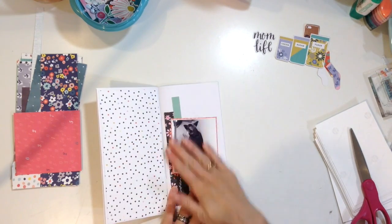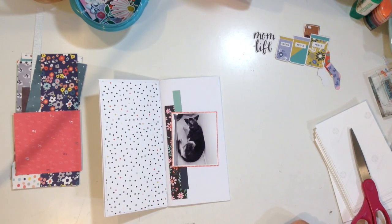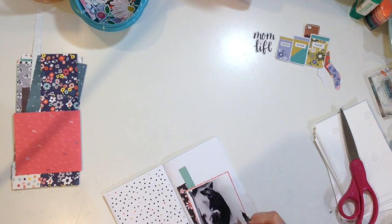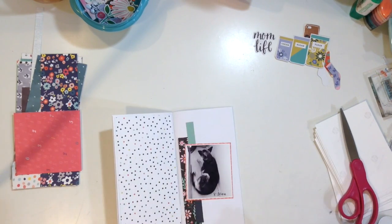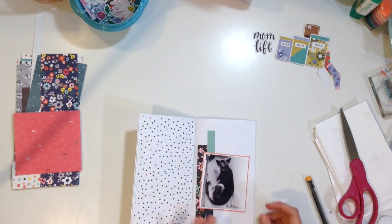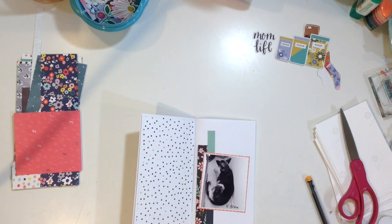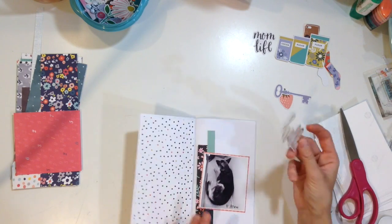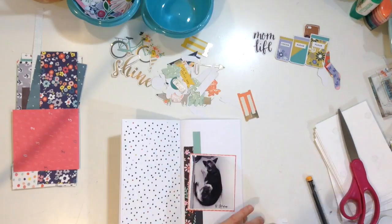So I have some Paige Evans in there, and I have some of her die cuts because there's quite a few that just speak to general life. And obviously I'm documenting day in the life, so a lot of my photos are just everyday life stuff. So I want to make sure I'm using die cuts and stuff that I have in my stash that I know speak to that. I don't have a ton of that kind of stuff, but a few.